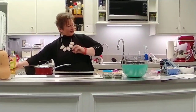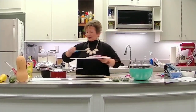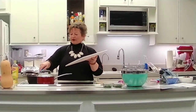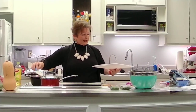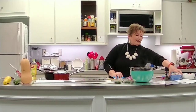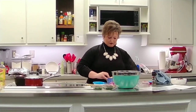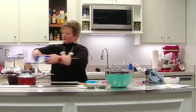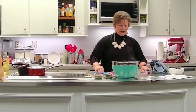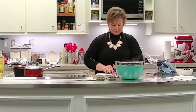And now comes all the other yummy goodness that we're going to do. We're going to add in the onions, mushrooms, and garlic, and we're going to saute it down until it's kind of soft. So adding in the onions, and then adding in the mushrooms. I'm going to let that simmer for a little bit, and then we're going to add in garlic.